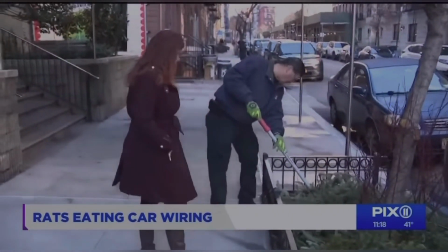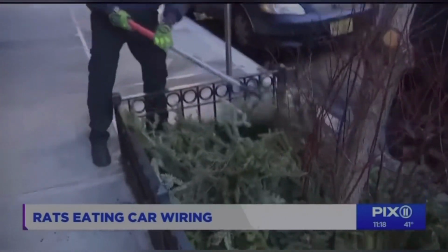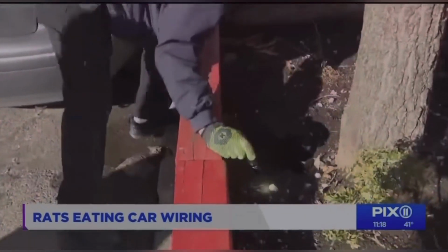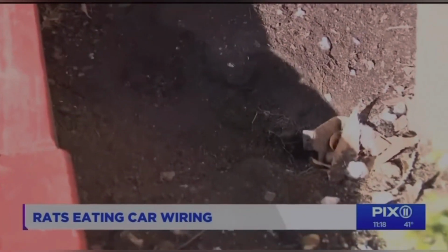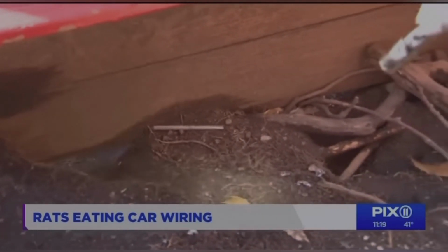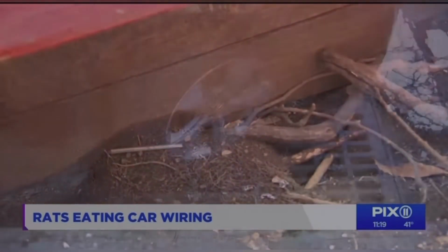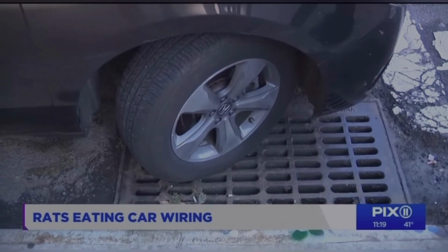Diodato says you should inspect your surroundings before leaving your car in any spot. "First thing to do is come out of your car and look for a burrow. If there's burrows around the tree, don't leave your car there. Second thing is garbage." This is what a rat burrow looks like in a tree bed, about fist size. Diodato says also never park directly over a sewer grate. "They usually pop up out of there too. If your car's right above it and they feel the warmth, they'll go right into the block."